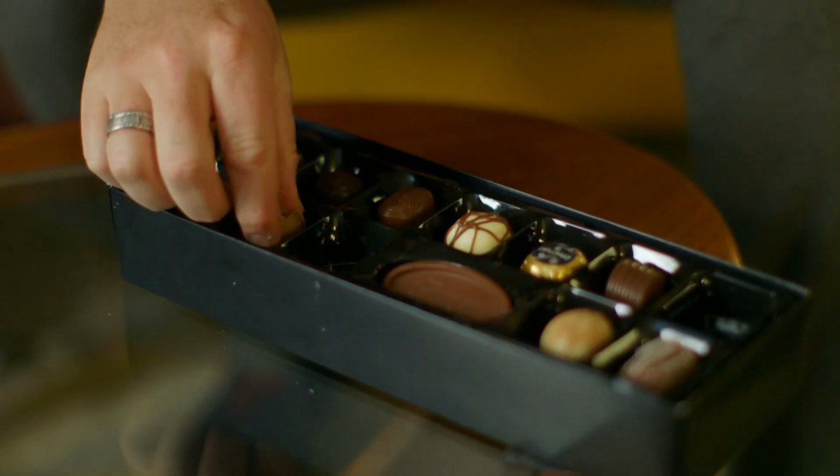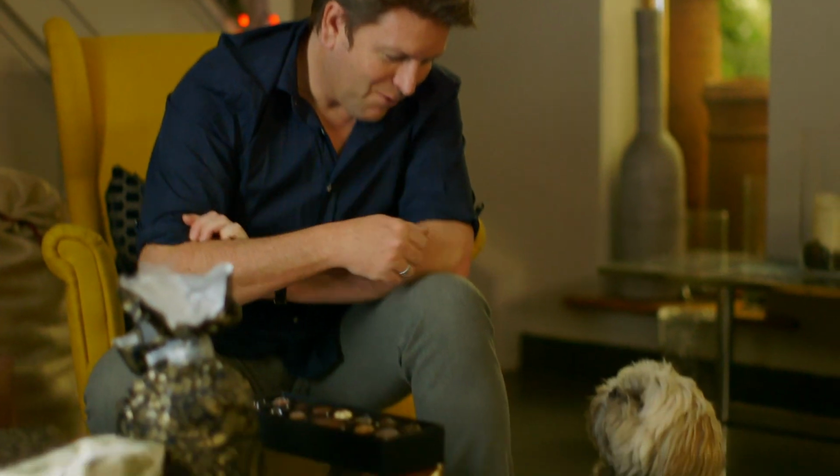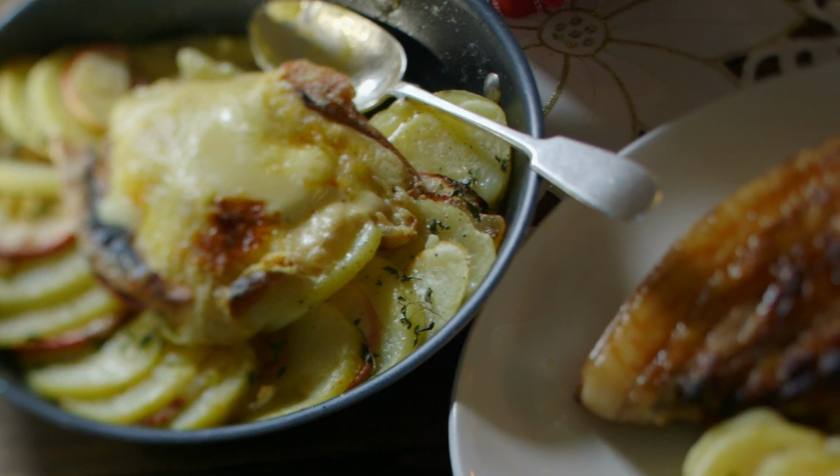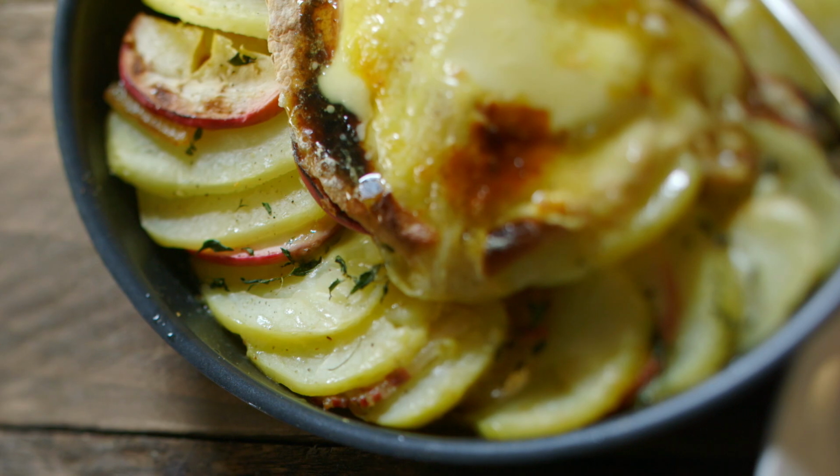Watching that made my mouth water. Now I can understand how Ralph feels when he sees me scoffing chocolates. That mangalitsa looks so good, I've just got to have some for myself. So I'm going to cook up some alpine comfort food with a homegrown twist.